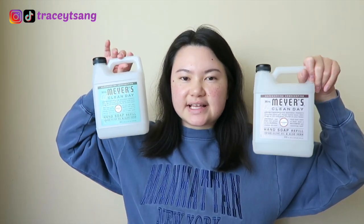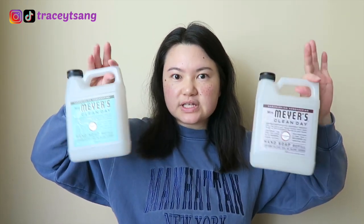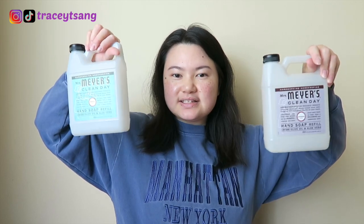These hand soaps, yes, they're expensive, but I purchased them at Target, and sometimes they have a sale where you buy a specific amount and then they give you a gift card, or sometimes they'll do 20% off this whole entire brand. That's usually when I stock up, or if you have the Target Red card, you get an extra 5% discount, and this is such a good deal.